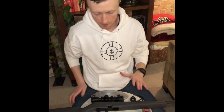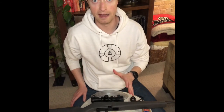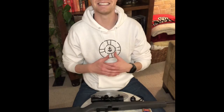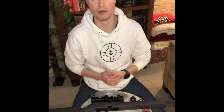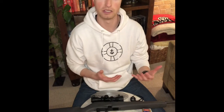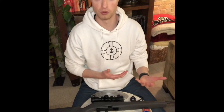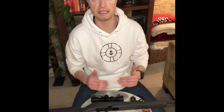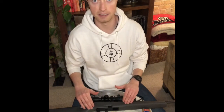Now, the most popular 22 rifle is the Ruger 1022, and what I love about the Remington 597 is that it's the second most popular, which makes it a lot more affordable. People aren't raving about the Remington 597 like they are with the Ruger 1022, which then drives up the price of a Ruger 1022. Remington is still even more affordable than a 1022, this 597.